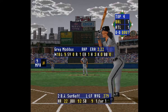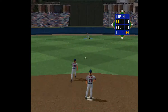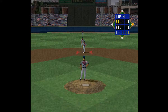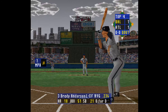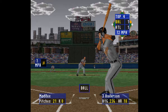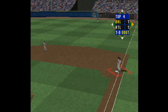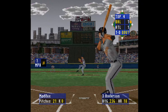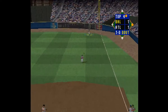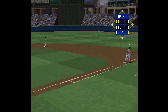Now up to bat, B.J. Surhoff. There's a comeback into the pitcher. The runner on first, no one out. That's way outside. Pickoff throw to first. One ball, no strikes. Fly ball towards the right fielder. Out. Caught by the right fielder. He's safe at first.